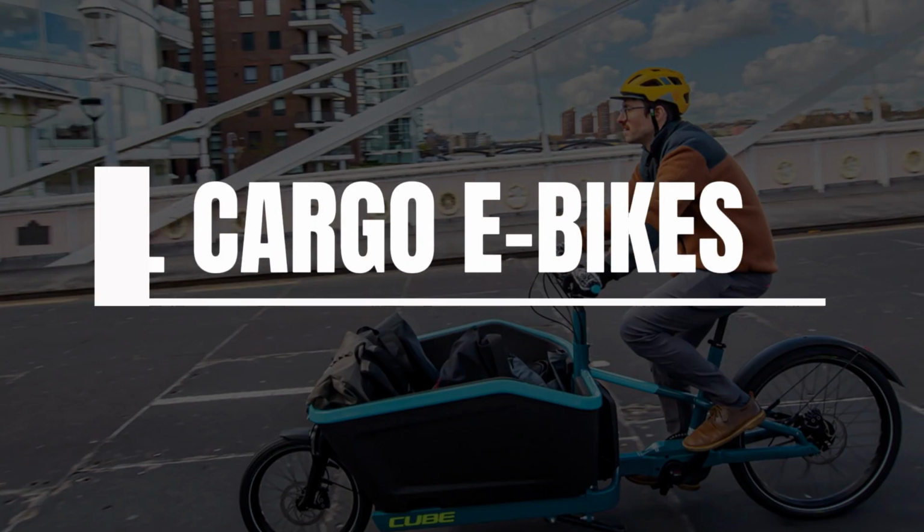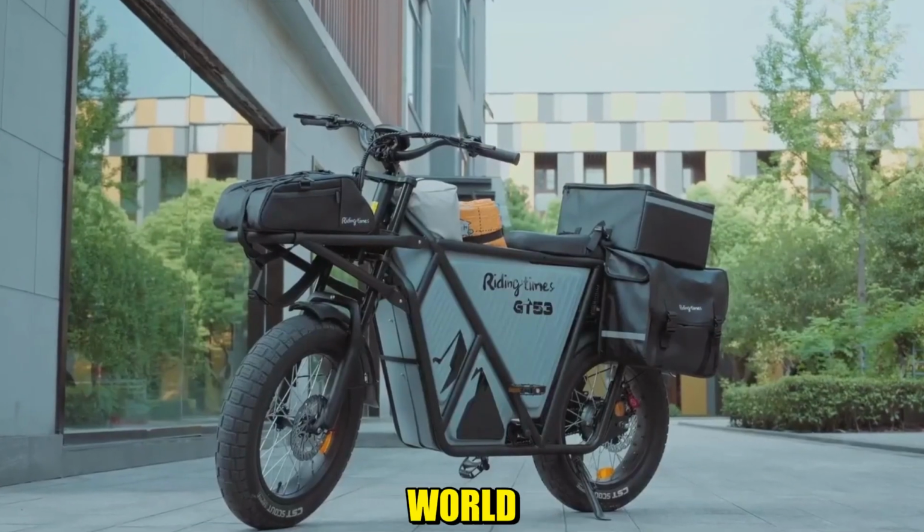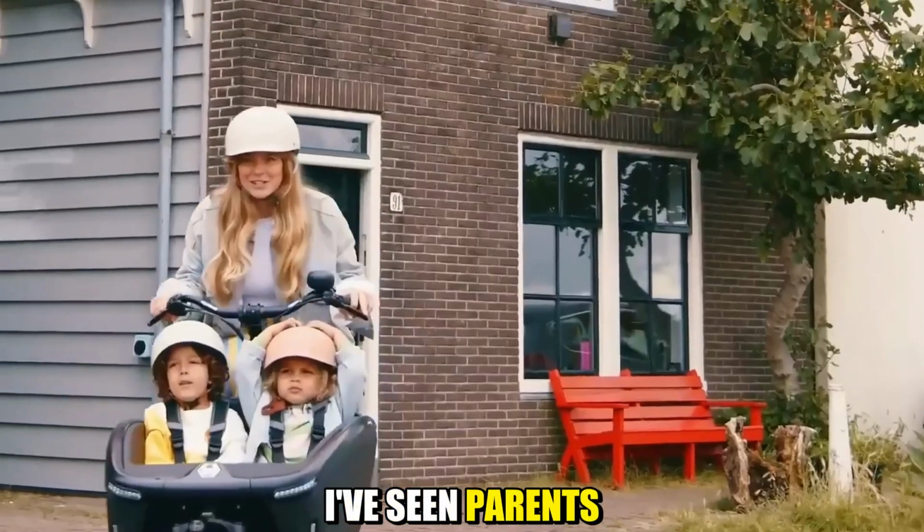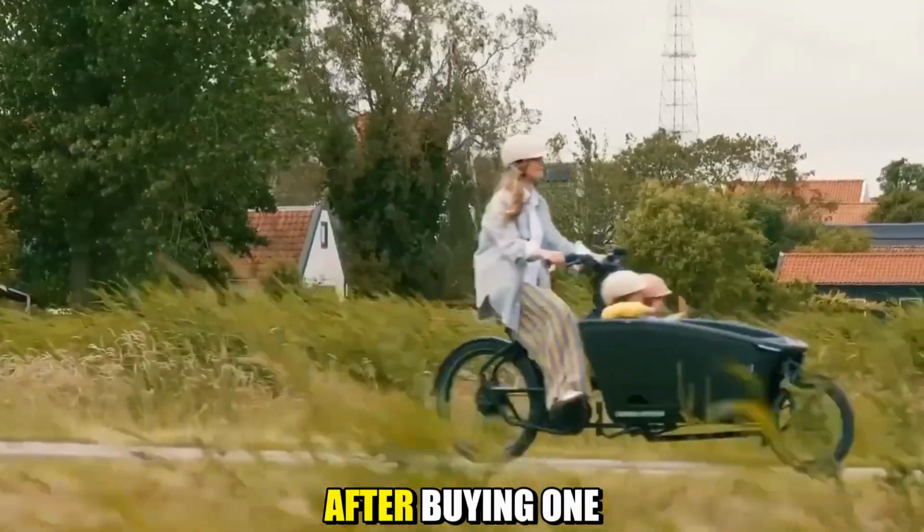Then you've got cargo e-bikes, the SUVs of the e-bike world. These things can haul groceries, kids, or even a small refrigerator. I've seen parents completely ditch their second car after buying one of these.